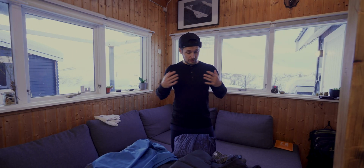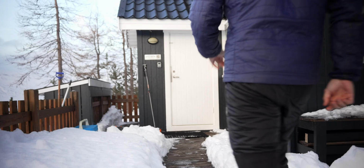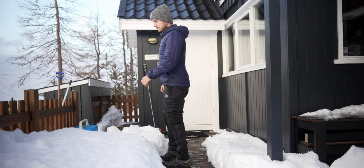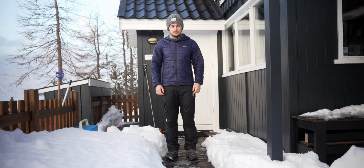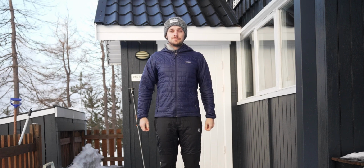But now back to the top of the body, and here on top of this merino wool layer you will have a couple of options what you could wear. What I've been wearing and what's worked for me for many years is simply having a down jacket, which is very lightweight and packable, but still gives you a very good insulation.